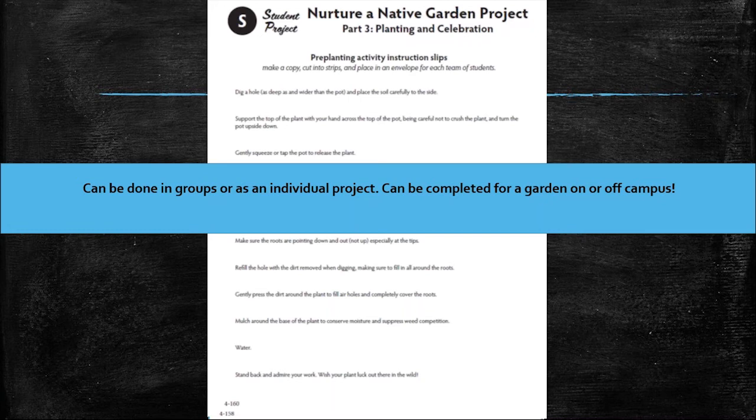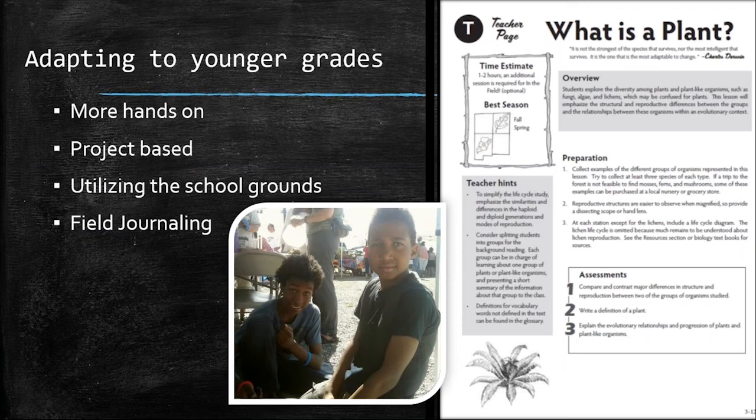So you can see there's a lot of activities associated with it. Things to do on planting day, ideas for a celebration, and then suggestions for long-term commemoration of the project. Cool. So when you're implementing the project, it can be done on an individual level or it can be done in groups as well. So if there are students that want to work together, because it is a pretty big project, they can do this.